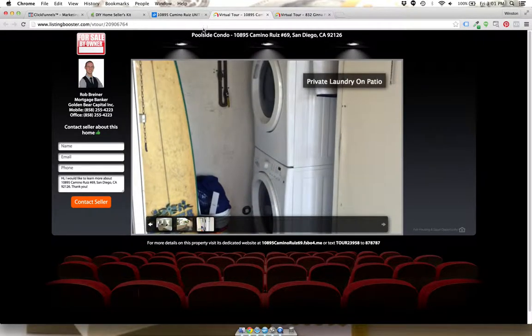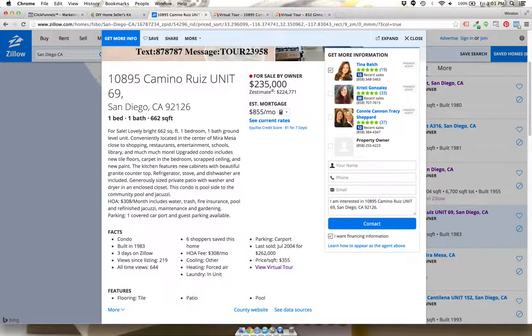That's the key. That's how you're going to circumvent these 2.5–3% buyer's agents right here. So that's huge. You got to have either a custom website with a lead capture opt-in, or a virtual tour is ideal. You put that right there.